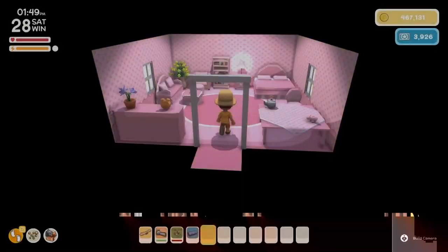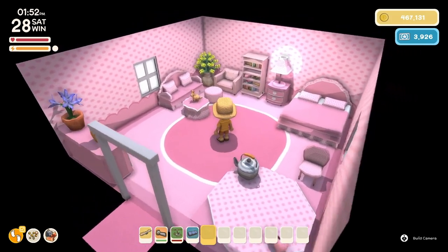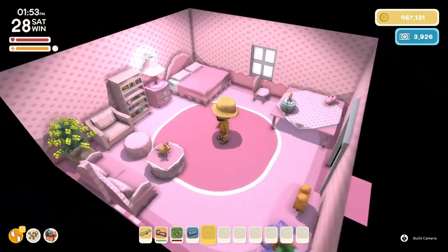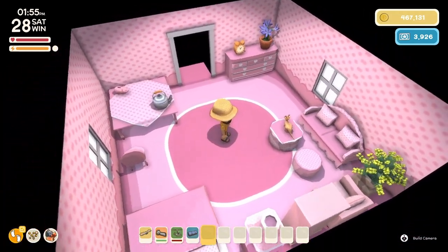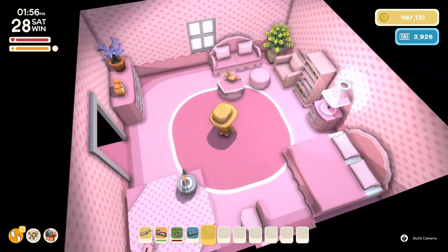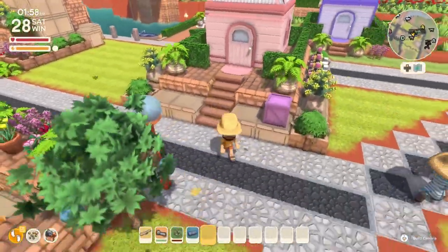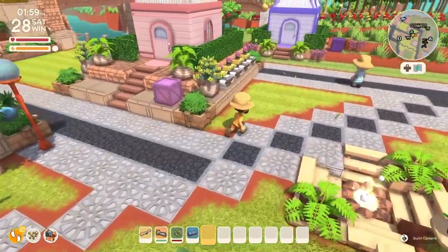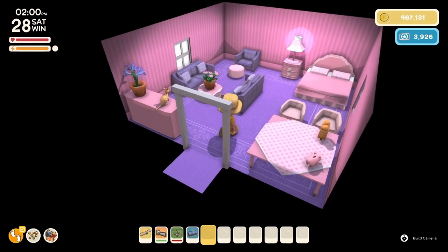Now, these two houses are two of her friends'. When they come over, they like to do mine runs and collect materials together. So two of her friends got their own houses. And one of them is completely pink. The other one's purple. If I remember right, those are some of the colors that they both love. So it's really great, because she put these houses here for all her friends.